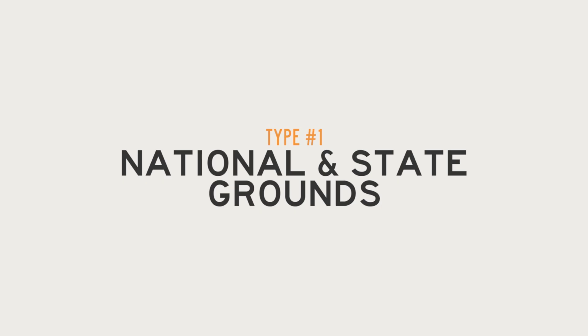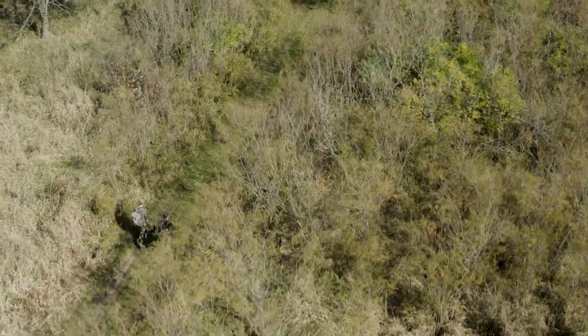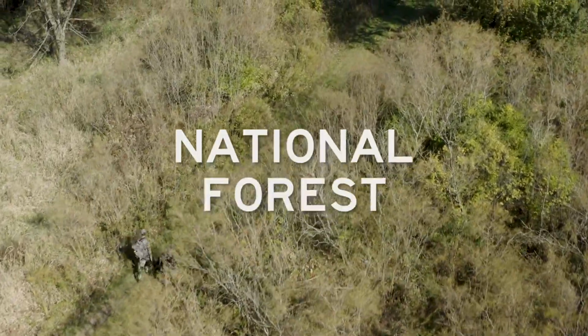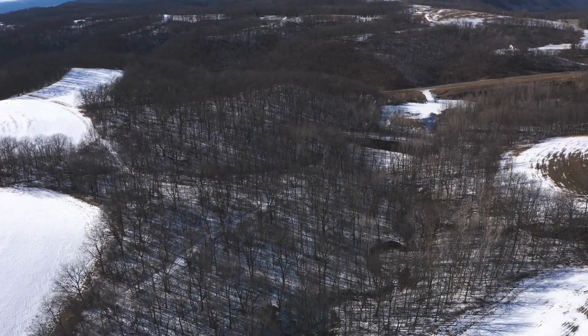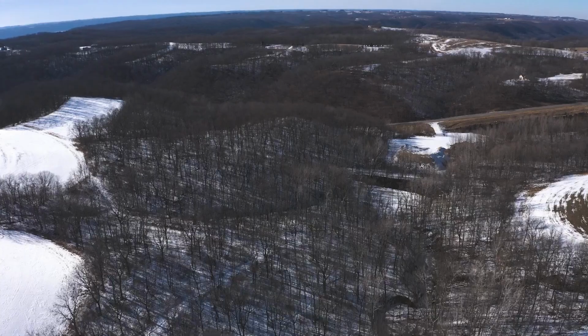And so the first category that we all know about might be a national grassland, national forest, a lot of state wildlife management areas, something that's gonna probably be there for my kids and your kids in the future. It's not gonna go away, it's not gonna change hands. For the most part, you can kind of rely on that land being there.